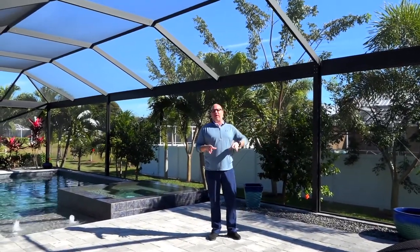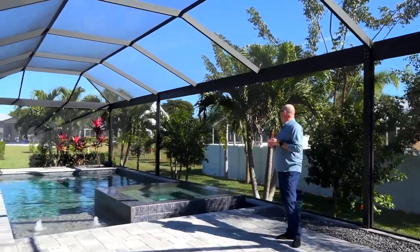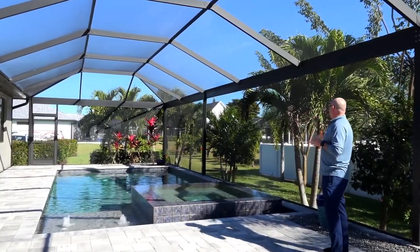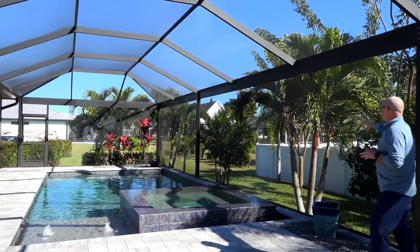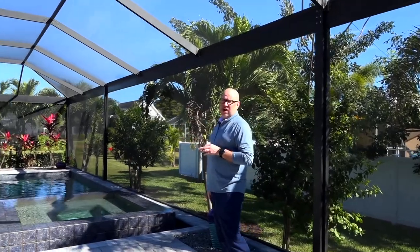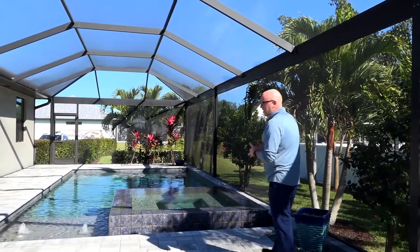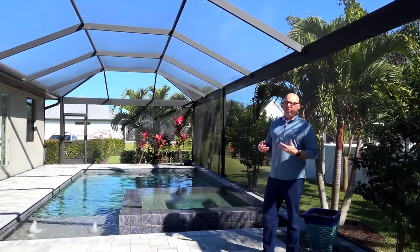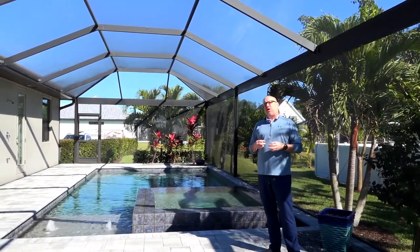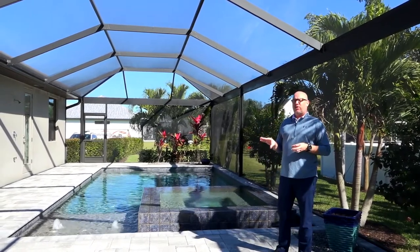So we're here in the pool area of our model. One of the nice features that we have here that's an additional option is the picture frame pool cage that you can see here. We have a picture frame here, over down to the right, and then down at the end, all the way around the pool. With our Sailfish and Marlin models, you get up to a 400 square foot pool, which is a 16 by 32 freeform pool or a 14 by 28 rectangle pool. So that will give you your 400 square foot pool.